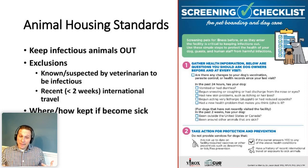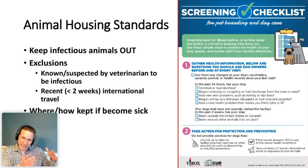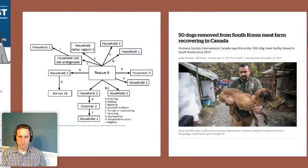And finally, if we have a dog that becomes sick while it's at our facility, and this certainly happens, where do we keep it? How do we keep it in a safe way before the owner can come? Unfortunately, I've seen disasters occur where places just don't have a place to put that sick animal. They put it in the middle of where all the other animals are, and lo and behold, within hours, all the animals are sick. If they had a designated place to put that animal, they could have dramatically reduced the damage.